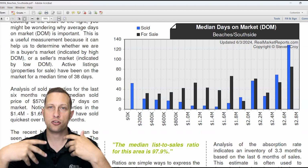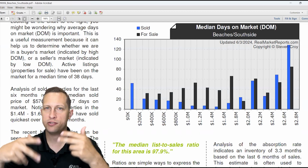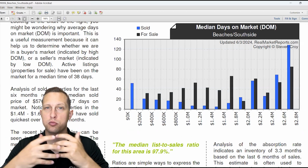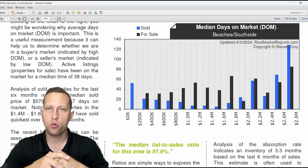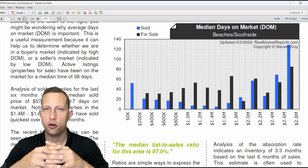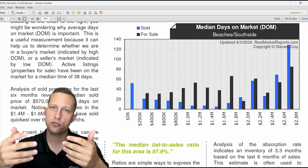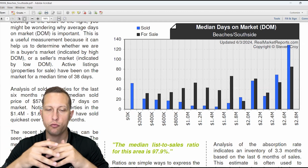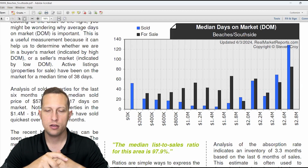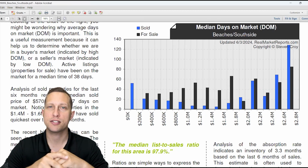Ultimately, if those days start to really go up to the 40s and 50s and 60s, that will have a direct impact on potential prices because at some point, most sellers do decide to lower their prices as the home's been on the market longer. Some sellers don't, but some sellers will. And so overall, 38 days is something we will monitor because that will have an impact on pricing in future months. Now, how's that compared to the homes that sold in the last 6 months?